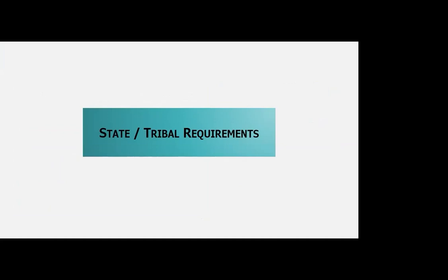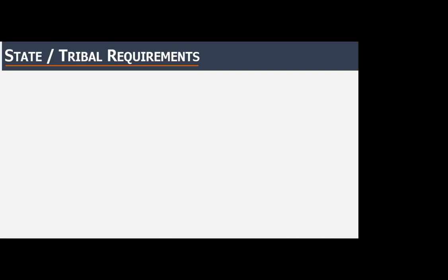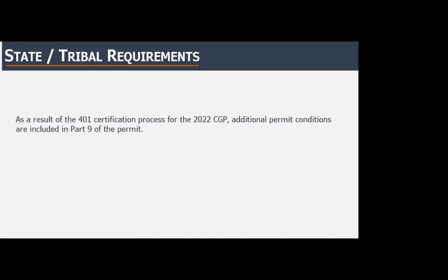Lastly, and this is unique to the EPA CGP, those of you who work in one of the EPA states or tribal areas will know that there's a section of the permit where some states and tribes have additional requirements. This is implementing a section of the Clean Water Act, Section 401 certification. It's a process that enables the state and tribe to ensure that the EPA permit, which is available in its jurisdiction, is protective of its water quality. There are additional such requirements in this CGP in Part 9 of the permit.